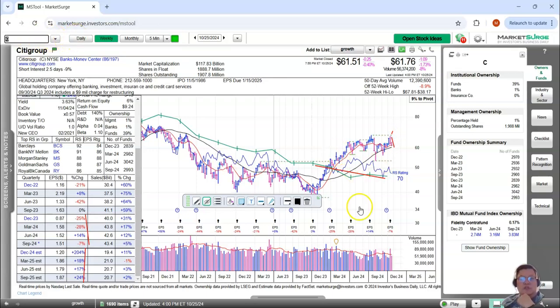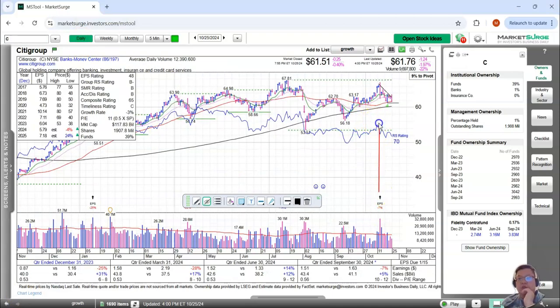Let's go look at the daily chart. So the earnings came out right here. It was not very good in terms of expectations. Then it pulled back to right here, and then we saw this bounce right here on stronger volume. So I did take a position that day. Unfortunately, so far it hasn't worked yet. It hasn't come out of this 10-day right here.